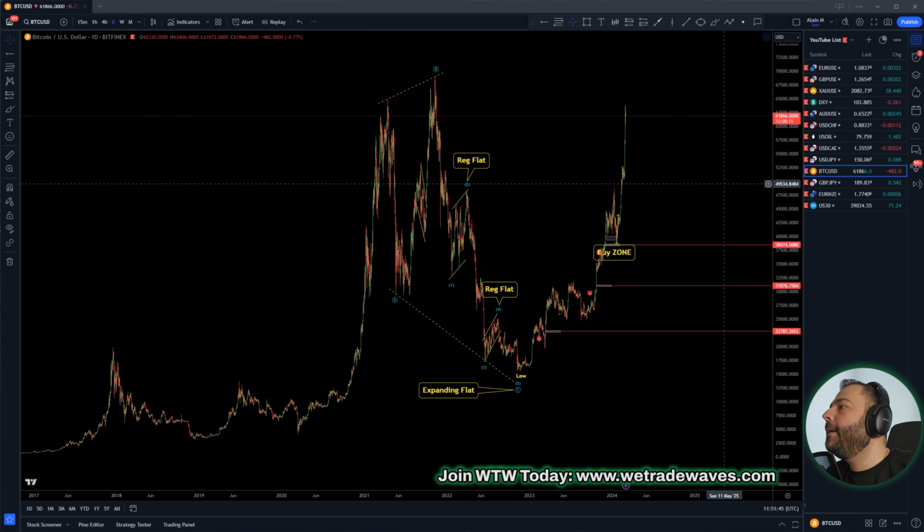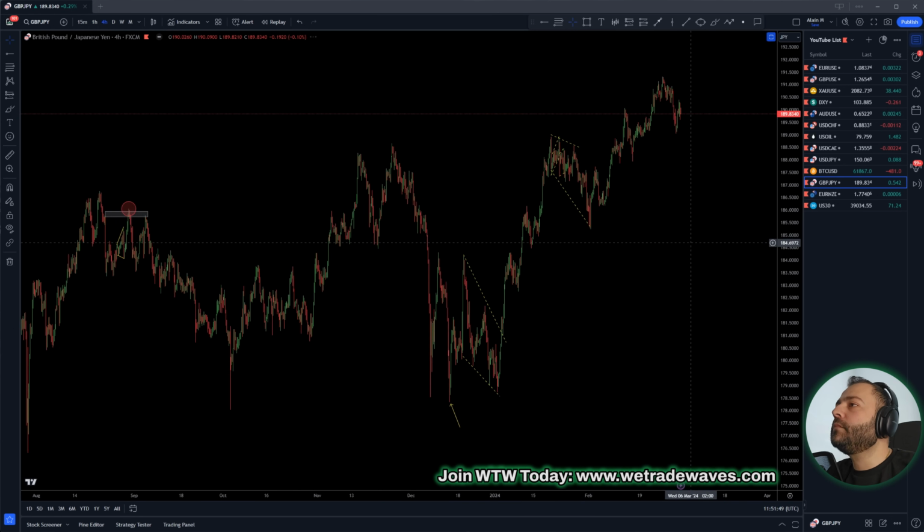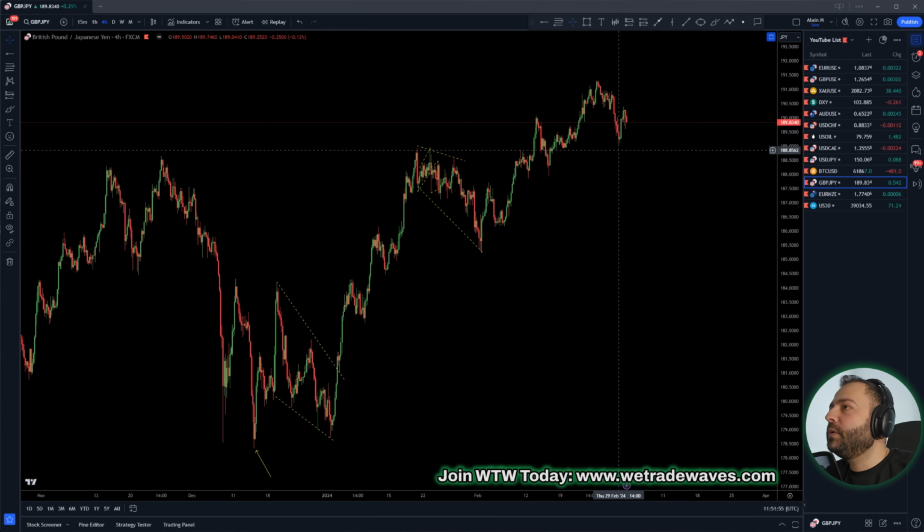Pound yen for this one, I hope some of you took some sells here because the structure was ready. I showed you just now on Telegram that we took a sell. We've made some money on a small sell here to the downside. But anyway, if we get a corrective structure, another drop will be coming.